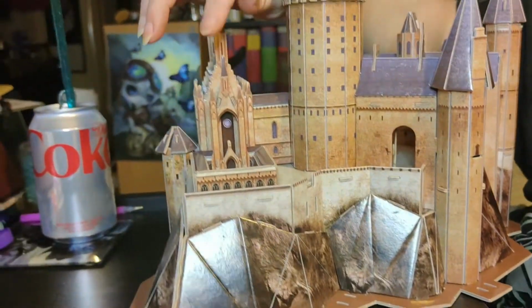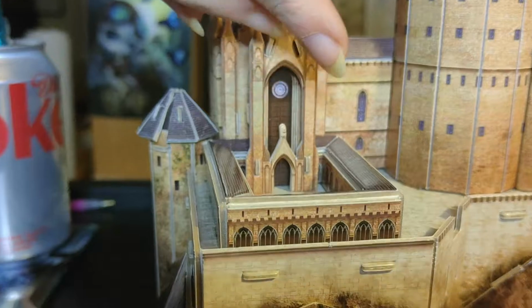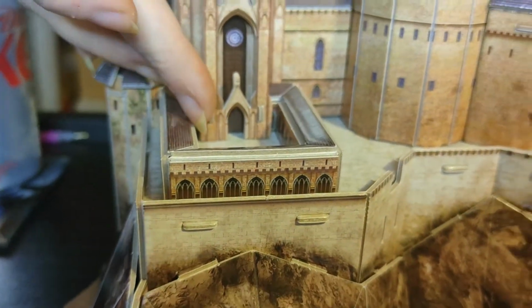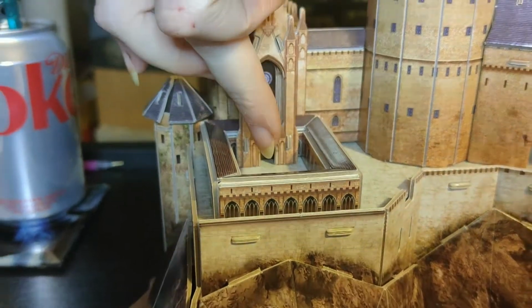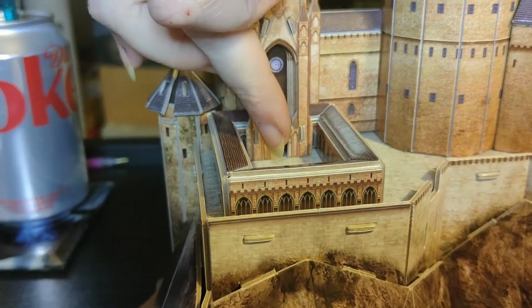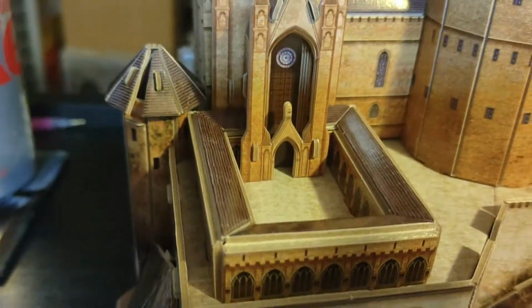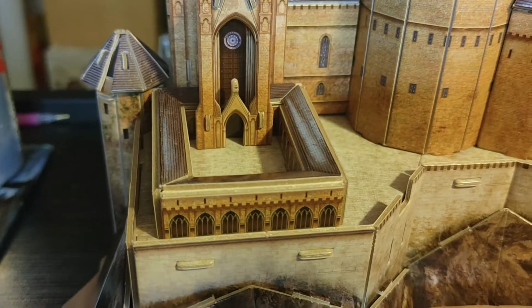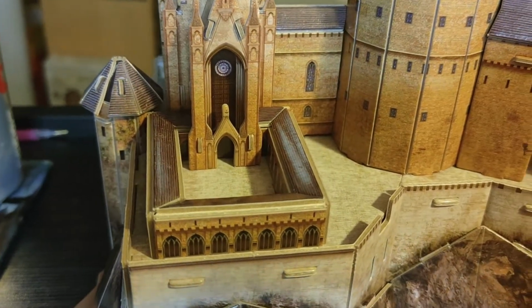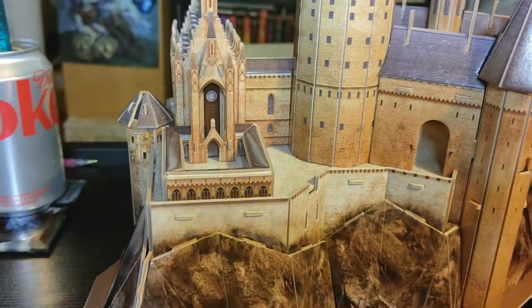Right, as you can see here, this is the bit that they blow up in the last film, where you see Harry running around. The archway bit. This is also where Trelawney stood when Umbridge was trying to get rid of her from the school. So you've got the entranceway here. It's also where Buckbeak took off from, once they'd landed with Harry and Hermione on the ground.